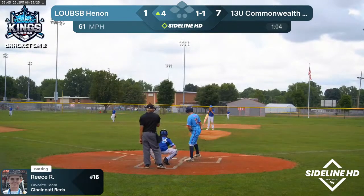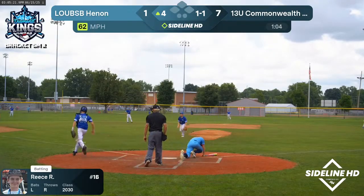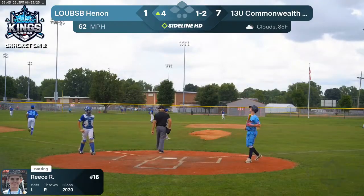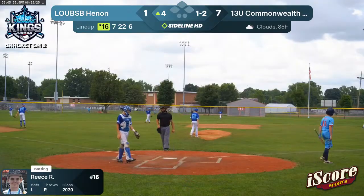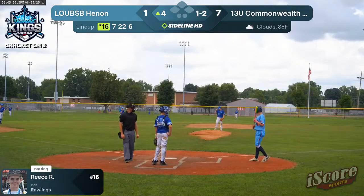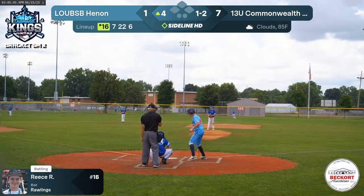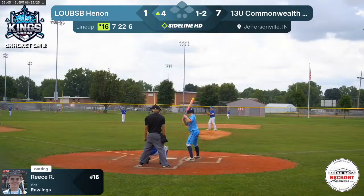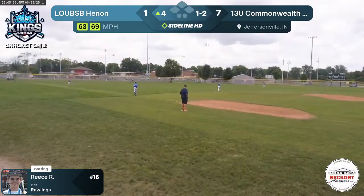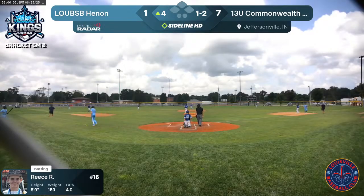This kid's got a dangerous curve, too. There it is. Foul ball and hits him. 1-2. There it is, left-hand side. Base hit. Rounding first and staying there. Nice hit.